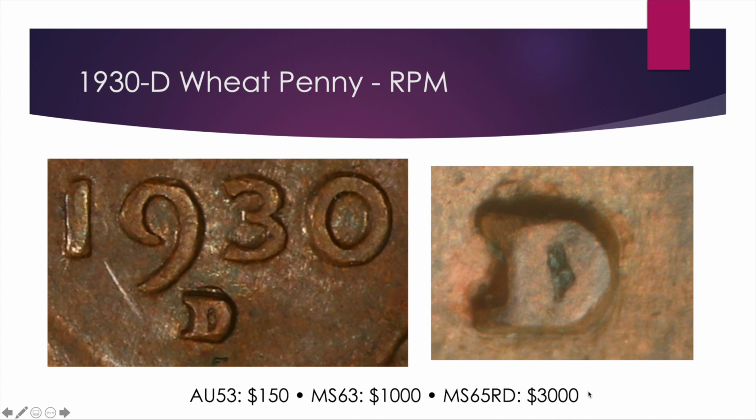Now, as I always say with these errors, especially on older ones, it can be a situation where if two people really want the coin, there can be really high prices, but sometimes there will be some coins that fall through the cracks and are nowhere near that. So just something to think about.